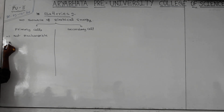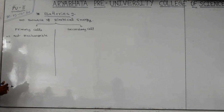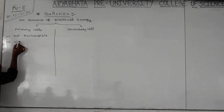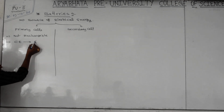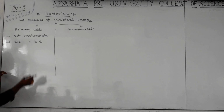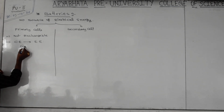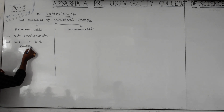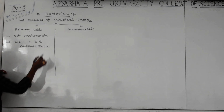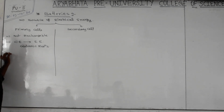But in this type of primary cell, what type of conversion is going on? Whatever chemicals are present inside the battery, that chemical energy will be converted into electrical energy. This is specially called a galvanic reaction or galvanic cell reaction. Primary cells are also called non-rechargeable batteries.